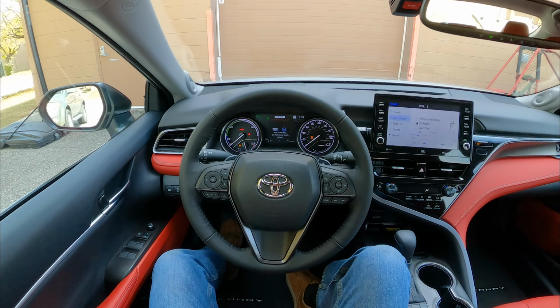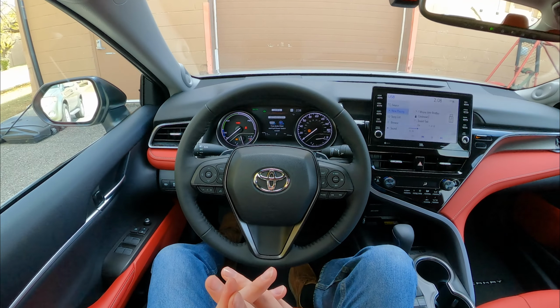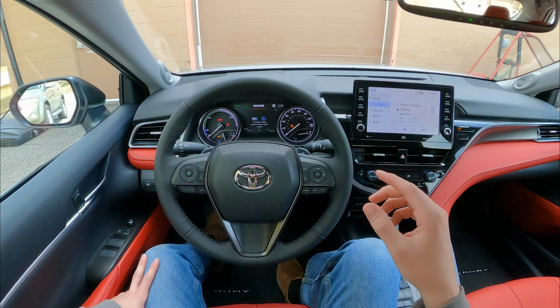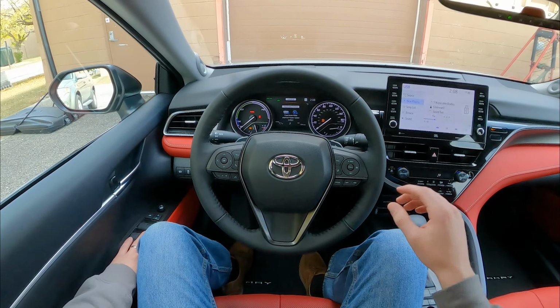Today we've got the sound system demo of the 2023 Toyota Camry and its 9-speaker JBL audio system. This is going to be an in-depth review. We're going to take a look at how the infotainment system works, take a look at audio adjustments, inputs, controls, speaker locations, then we're going to head out on the road to listen to these sample tracks while we're rolling, and I'll give you my thoughts at the end.